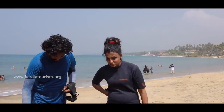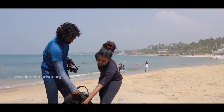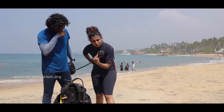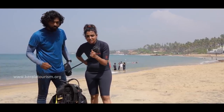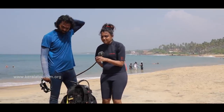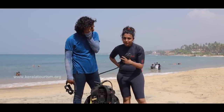So guys, this was just a quick summary of what Jibin just said. This is the diving gear, and this is the primary regulator and the secondary regulator. This is what goes into your mouth, and you breathe in and breathe out through this one. There are three basic skills that are required: regulator clearance, mask clearance, and equalizer.